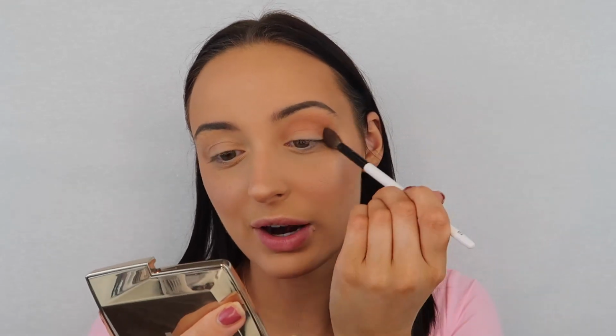So I'm gonna take this shade right here and I'm gonna use that in my crease. So I'm gonna take this dark shade now just to darken things up a little bit. Now I'm taking this super light shade at the top and I'm going to use that in my brow bone. So I'm just going to apply up here gently.